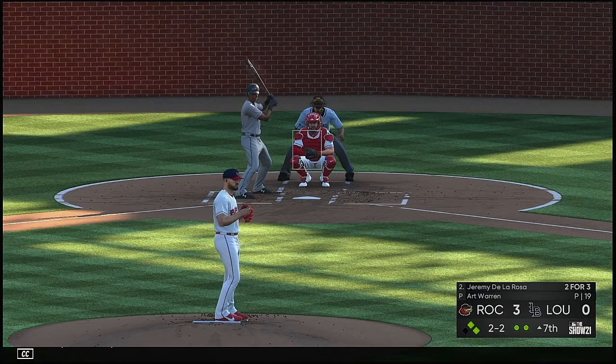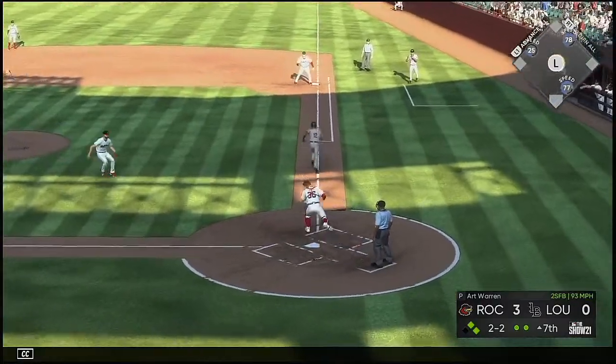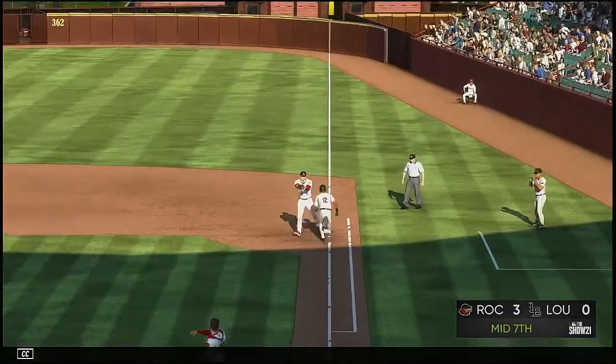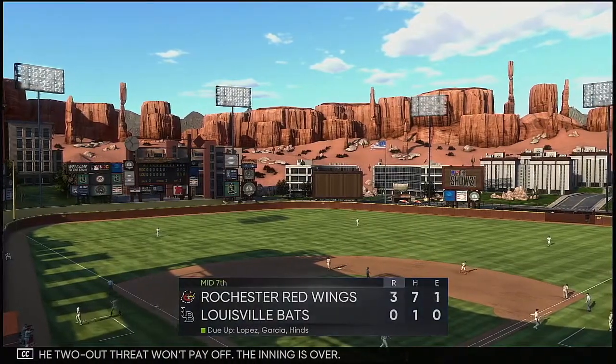This is when you have to make a pitch right here. The last thing you want to do is run the count full to 3-2. Then the runners are going to be off to the races. And the two-out threat won't pay off. The inning is over.